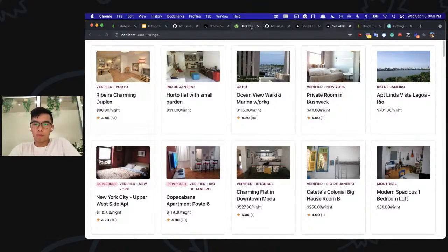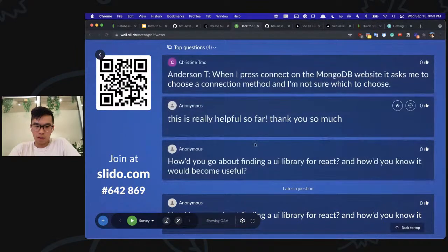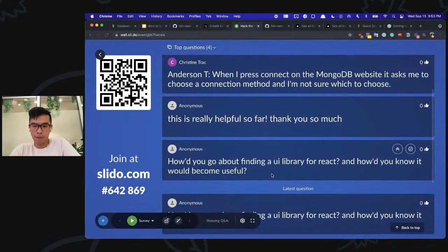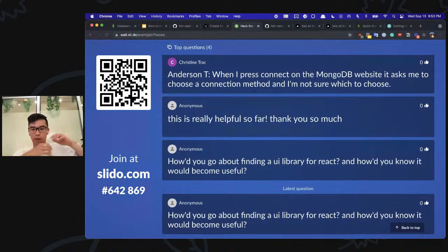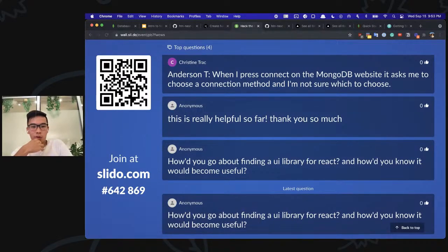Cool. So if there's any questions or we got stuck, okay, how'd you go about finding UI library? Oh, it's the same question. How'd you know it would become useful? Yeah, this is a great question. So I will answer this question, and please, if there are any other questions or you need help debugging, I mean, there's 10 minutes left on the workshop, but I'll be around. I can be around for probably another 15 until 10:30 to answer questions, and I'll probably be around for the actual hackathon too. You can find me on Discord.